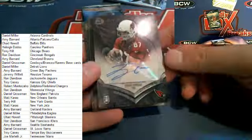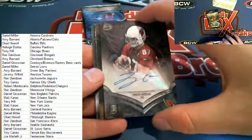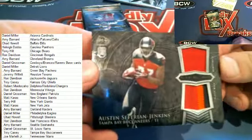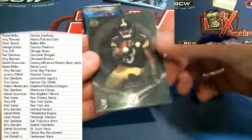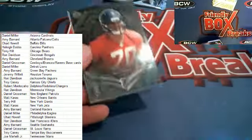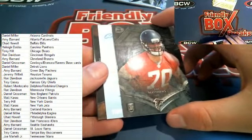Troy Nicholas right here. Auto. Rookie card auto for the Cardinals. Daniel M. Here is a Seferian Jenkins dual patch right here for the Bucks. Troy C. And an Archer right there for the Steelers. Next up, here we go. Jake Matthews, redemption time.